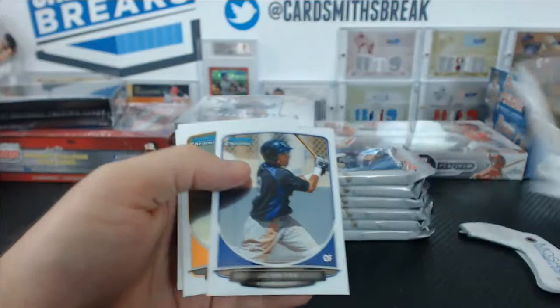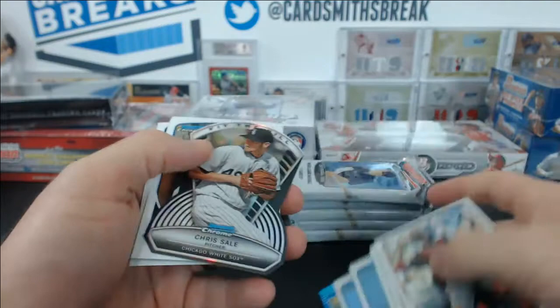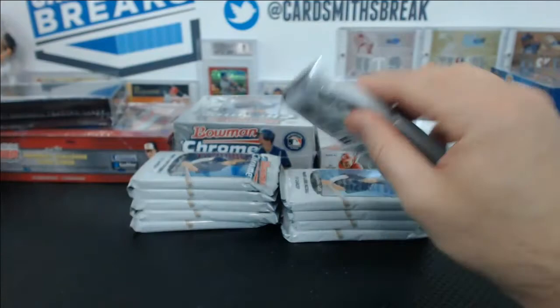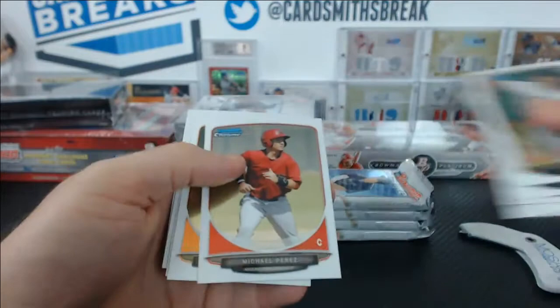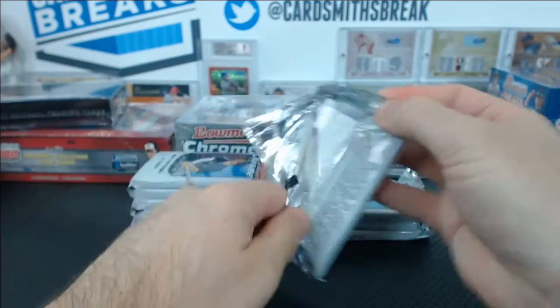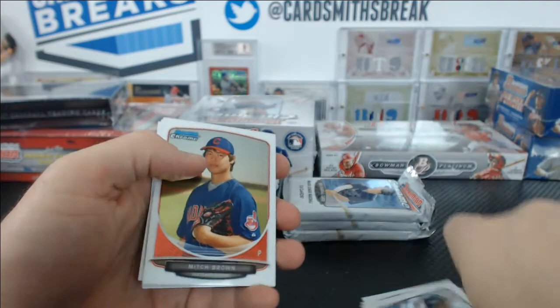Tyler Anderson Mini Refractor. Threw him away. Dang. Fit the bill. Chris Sale, numbered 87 of 99 for the White Sox. Do it! You like a Bowman Chrome case? Tyler Dugas. Refractor. Oh, Blue Auto maybe? No. Kyle Zimmer Mini and Melky Cabrera Blue Refractor to 250 for the Blue Jays.